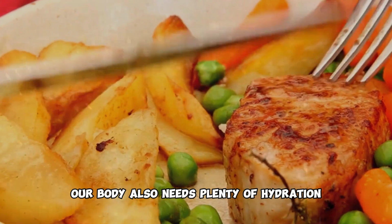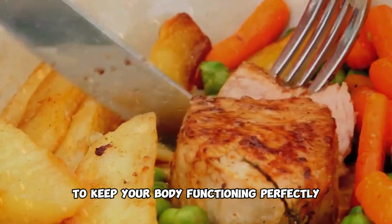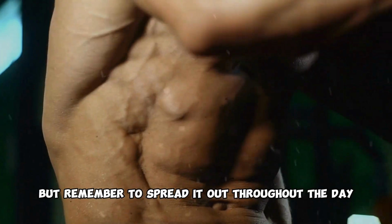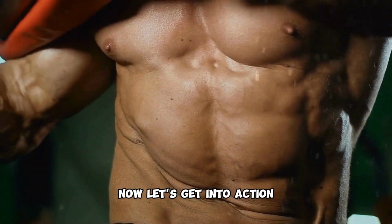Our body also needs plenty of hydration. Consume at least 102 fluid ounces per day to keep your body functioning perfectly and to keep our organism working at maximum capacity. But remember to spread it out throughout the day, as it's not helpful to drink a lot of water at one time and almost none at another. Now let's get into action.